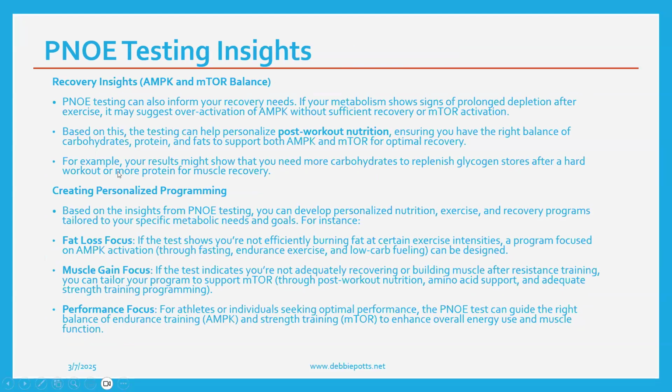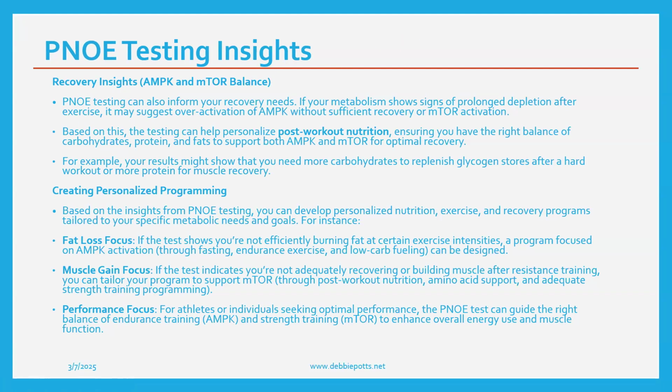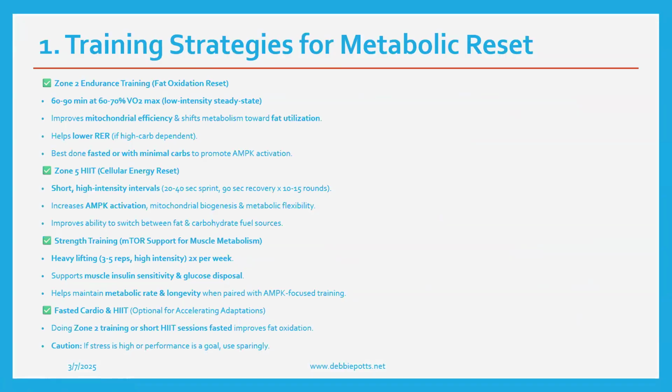Again, AMPK and mTOR balance, we're trying to get both, and personalized programming. So let you look at that. Whoops. So recovery insights, personalized programming. It's all kind of the same. So what do you do?